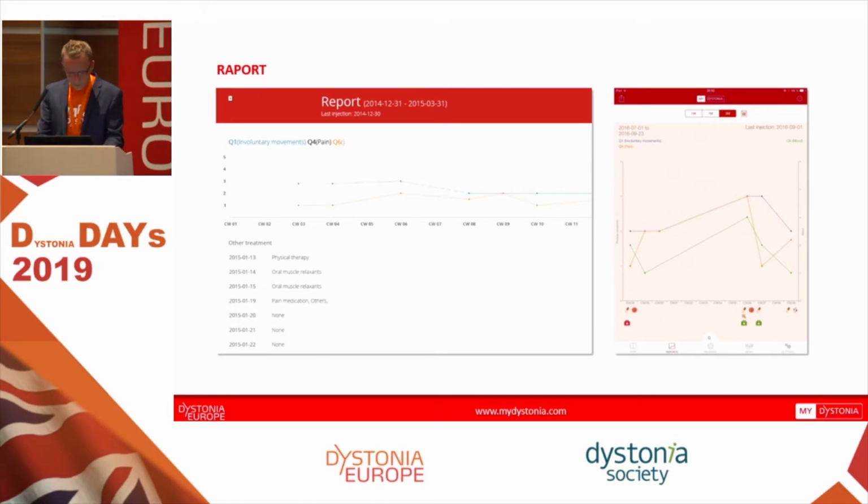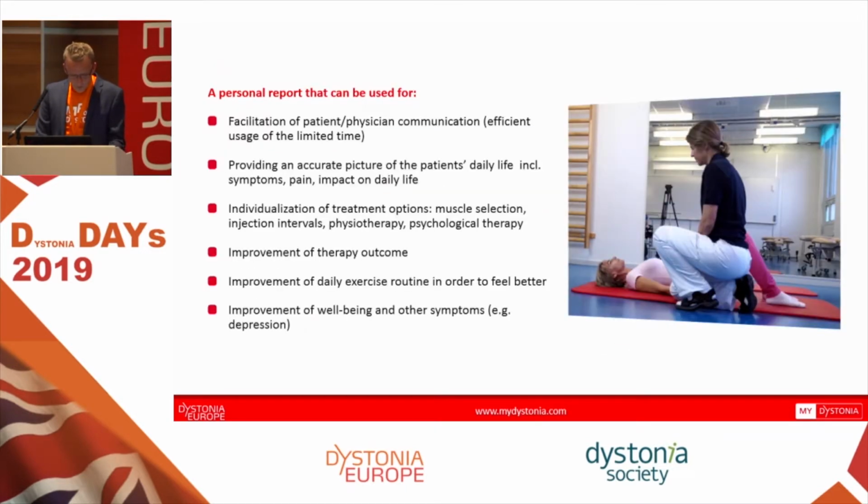The application can also be used to improve cooperation not only with neurologists but also with physiotherapists, and it can be used for your own needs. You can register your life routine with dystonia to find out what makes your symptoms worse and what makes you feel better.